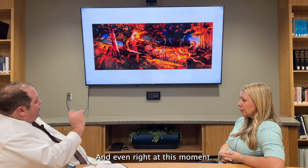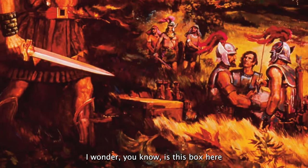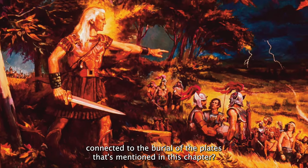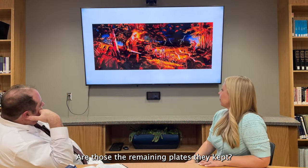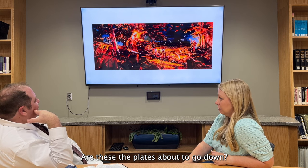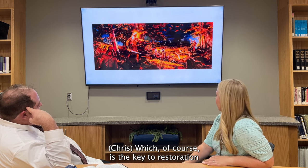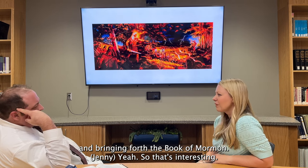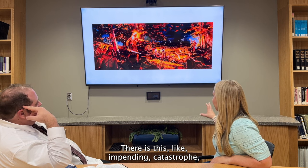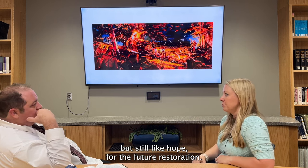And even right at this moment, I wonder, is this box here connected to the burial of the plates that's mentioned in this chapter? Are those the remaining plates they kept? Are these the plates about to go down? That's what it invokes for me. Right, yeah, I think that's exactly right. Which, of course, is the key to restoration, bringing forth the Book of Mormon. Yeah, so that's interesting. There is this impending catastrophe, but still hope for the future restoration.